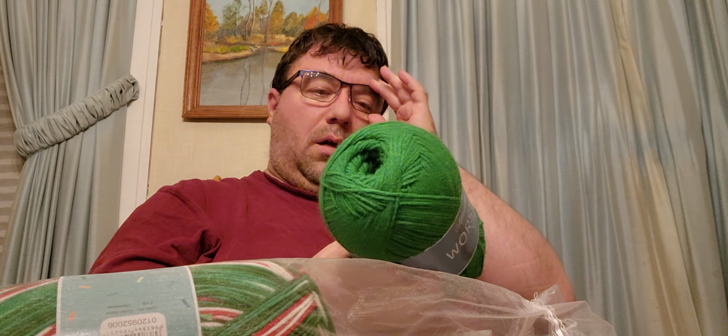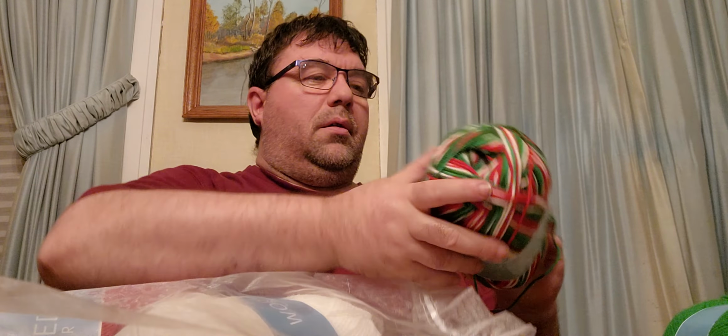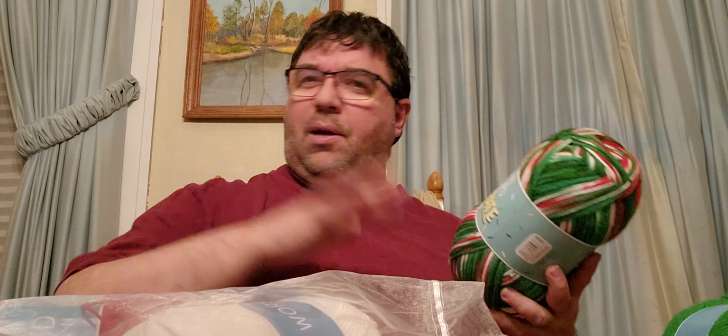And then I found this. You bought all four. So you bought four of these, $15.99, $16.99. They do have the center pull. This is emerald green, and this is their celebrate packs. There it is, the worsted celebrate yarn. And you got four of these for $15.99, $14.99, somewhere through there.